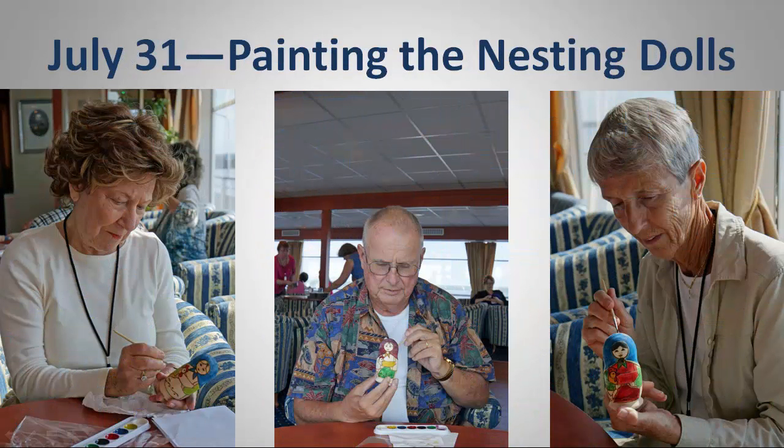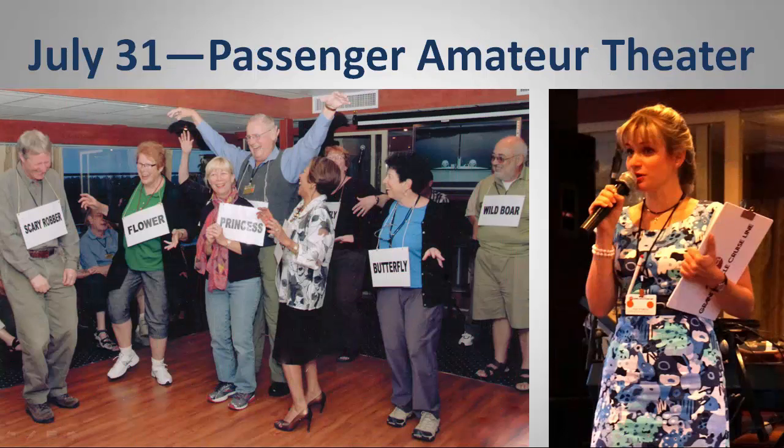Back on the river ship, we tried painting some nesting dolls with very limited success. And then that night, we had an amateur theater, and we passengers were the characters in this Russian fairy tale, and Victoria was sort of the director of our play.